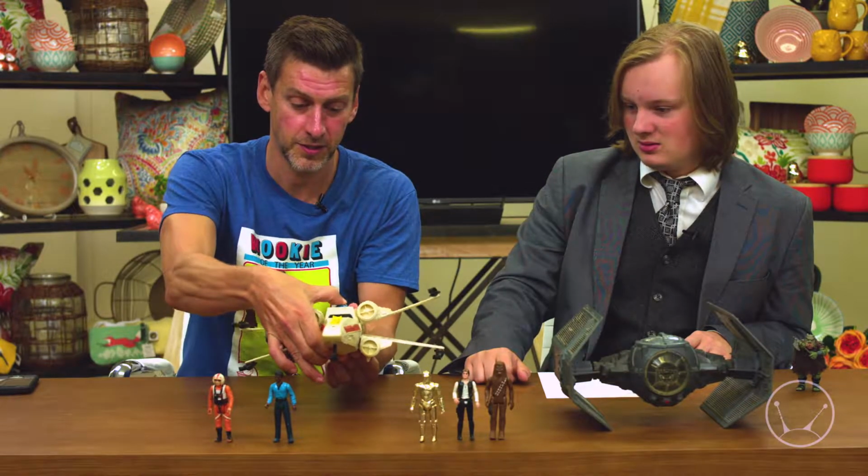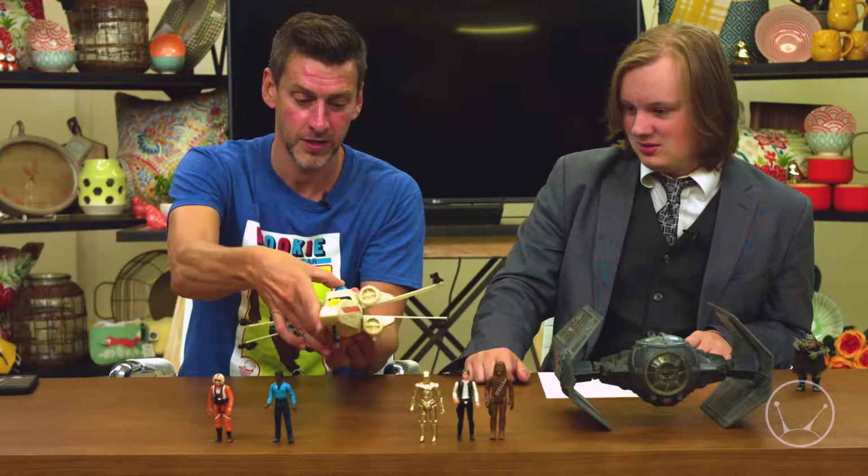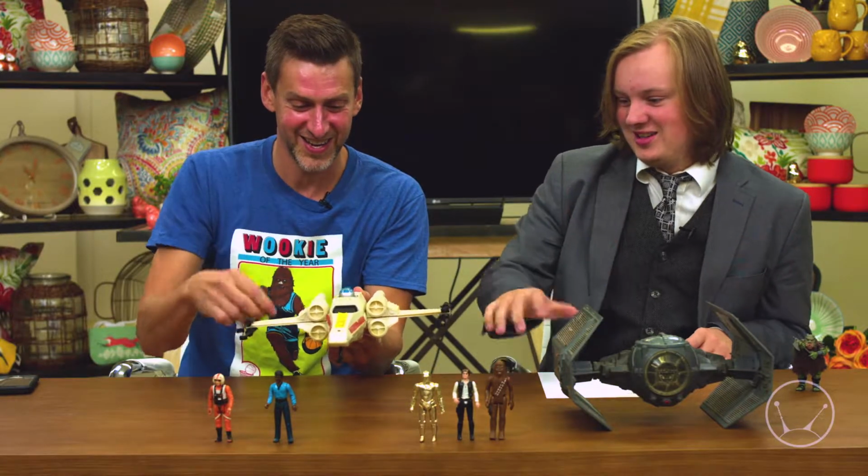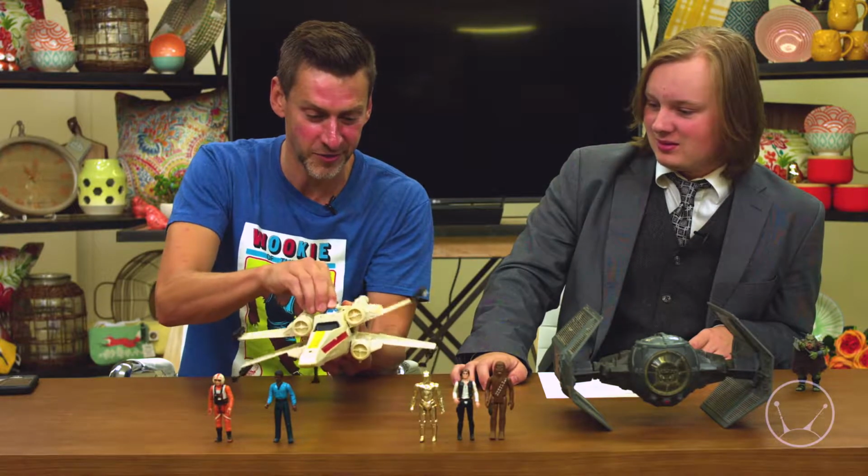So this X-wing would go into full X-wing mode before it got dropped down the stairs a bunch of times. I was gonna say that looks like now it has Tourette's. Yes, shaking. Sort of dropping off a little bit there, and then there's a little button behind, so it's sort of cool. Like it's still.